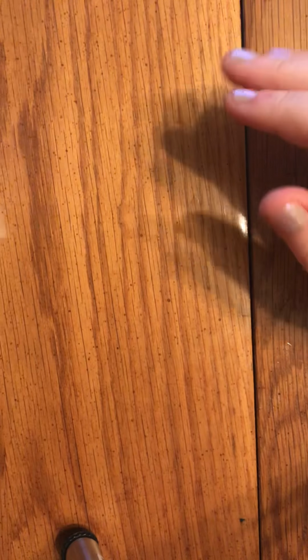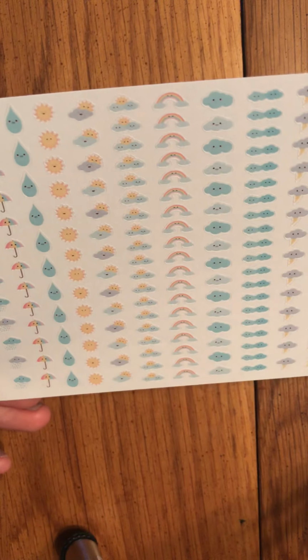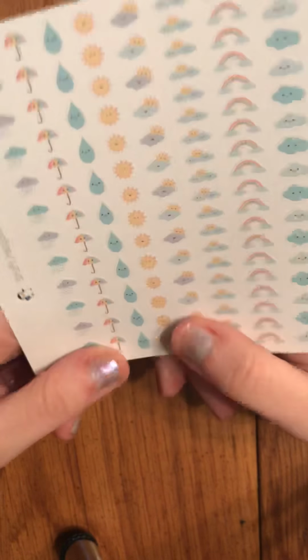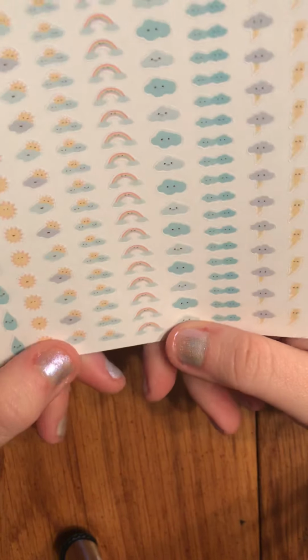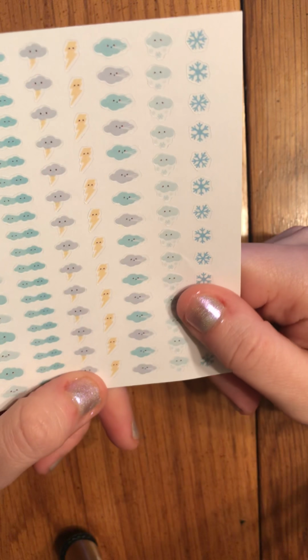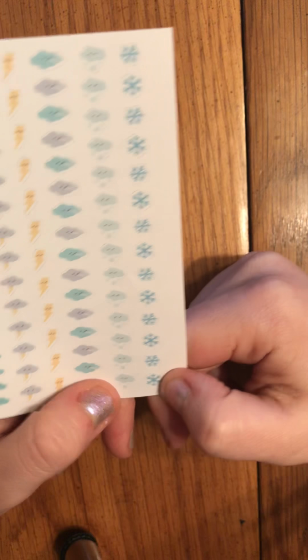Okay. Then we got a sheet of the tiny weather icons here. I want to say no repeats, so let's try this here. Alright, so we've got rain, we have an umbrella. Okay, we have a rain cloud with rain, we have a raindrop, we have a sun hiding behind the cloud, we have a sun hiding behind 2 clouds, we have a rainbow, we have a regular cloud, we have 2 clouds, we have a thundercloud, we have a lightning, we have a windy day, we have a snowy day, and we have a snowflake.